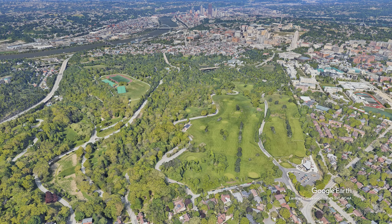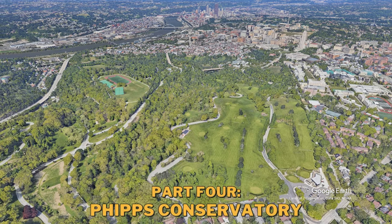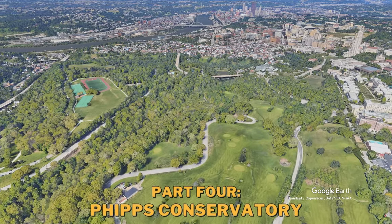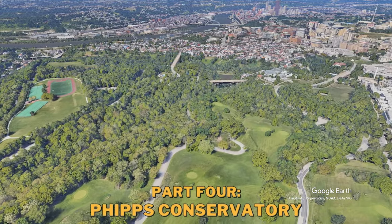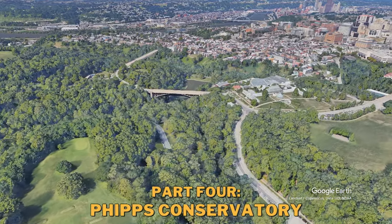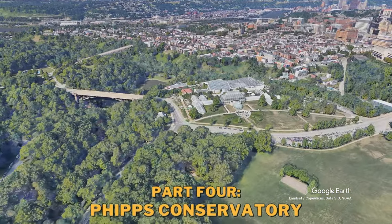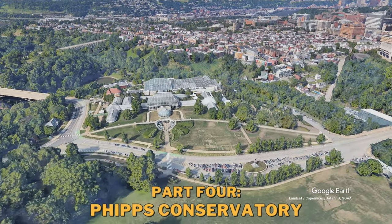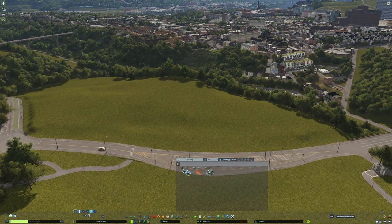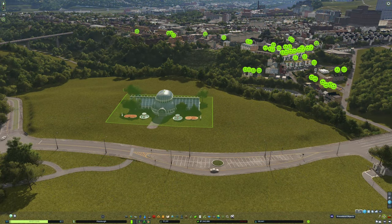And now we've got one last and final build for today's episode. This is Phipps Conservatory, and this is right at the edge of Schenley Park, close to central Oakland here. Phipps Conservatory is a botanical gardens and historic landmark of Pittsburgh, being founded back in 1893 as a gift from Henry Phipps to the city of Pittsburgh.